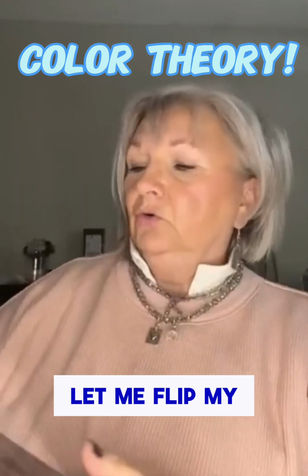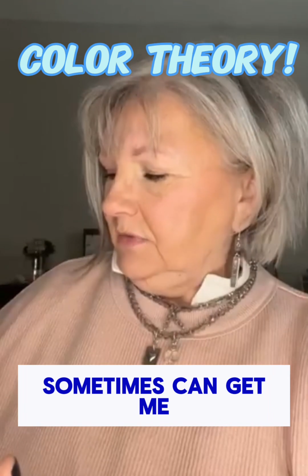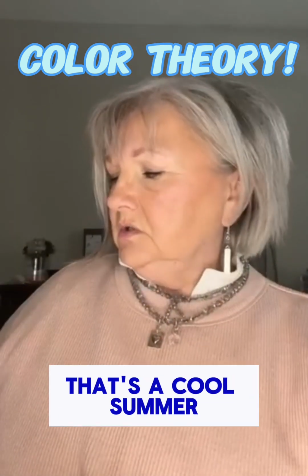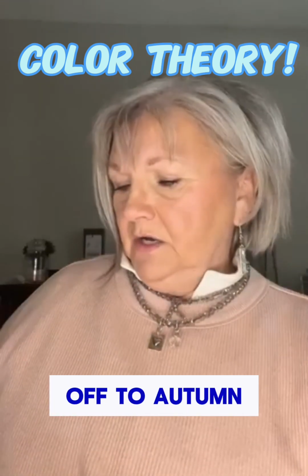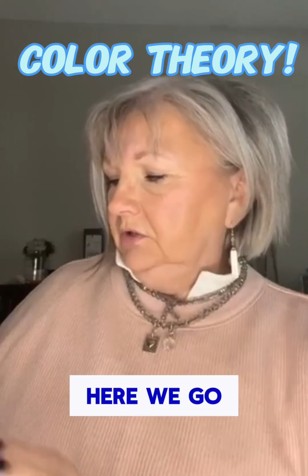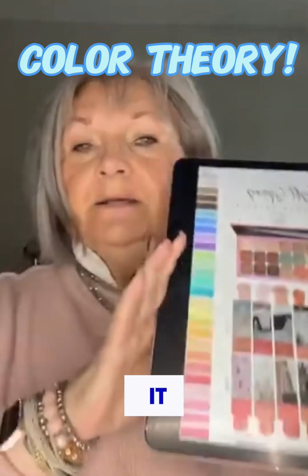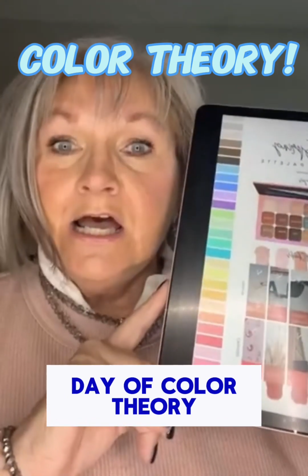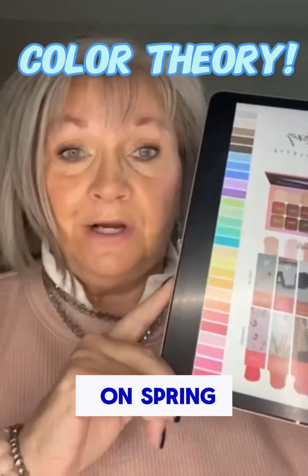Let me flip. Oh gosh, I lost my picture. Hold on. Technology here sometimes can get me. Let's try this. That's cool summer, soft summer, soft autumn. I'm sorry, I had it all lined up. Here we go. Light spring. The other graphic that I posted on the very first day of color theory was talking about winter. This is the first one that I'm doing on spring.